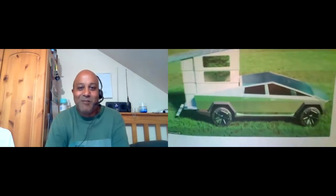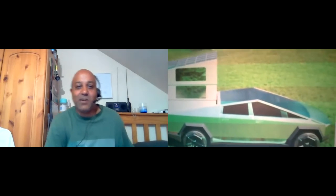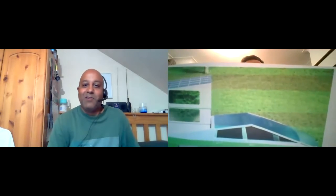Moving on. In Tesla makes an ugly thing even more ugly news, the ultimate mini home on wheels. Put a toilet on the back. I know. A £50,000 accessory called the Cyberlander has been unveiled for the Tesla Cybertruck that turns it into a camper. Complete with shower, cooker, toilet seats.